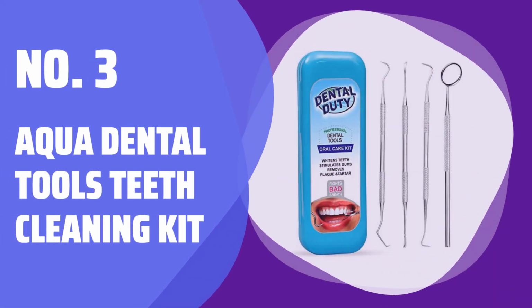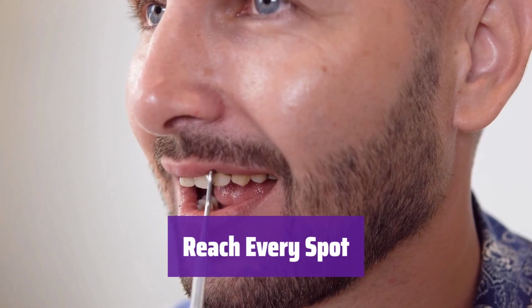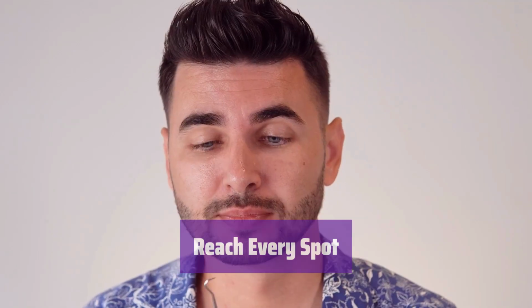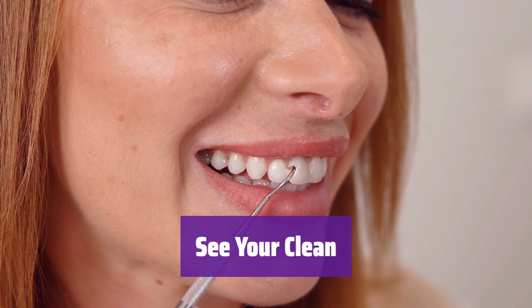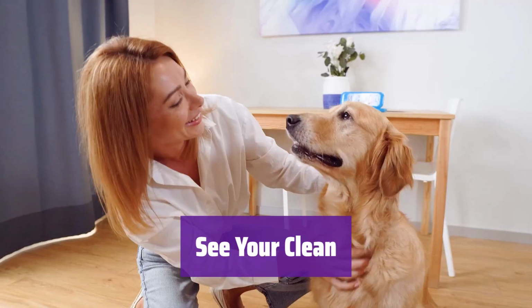Number 3. Aqua Dental Tools Teeth Cleaning Kit. A toothbrush can only clean visible surfaces. Our powerful tools reach the spots you miss, ensuring a thorough clean every time. With the included mirror, you can see every inch inside your mouth. This allows for a precise clean, ensuring no area is overlooked.